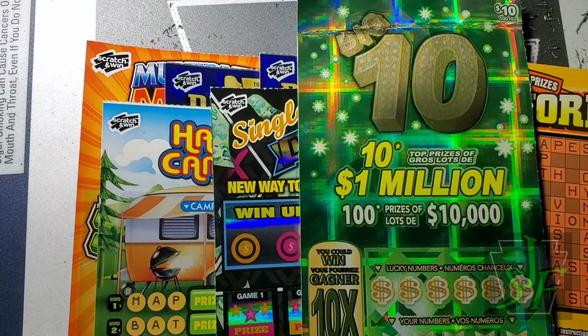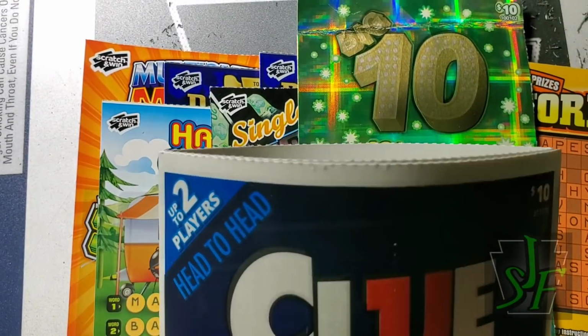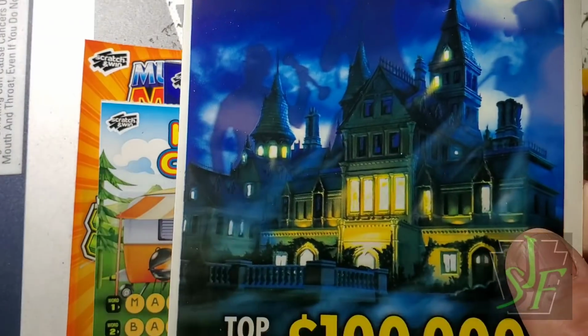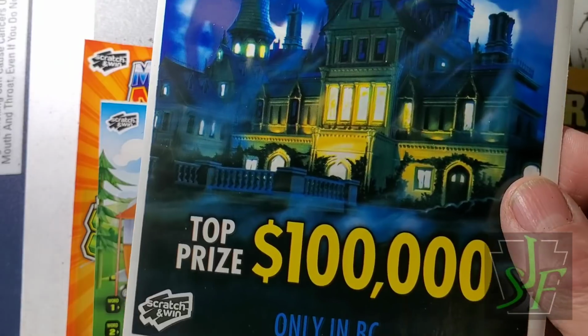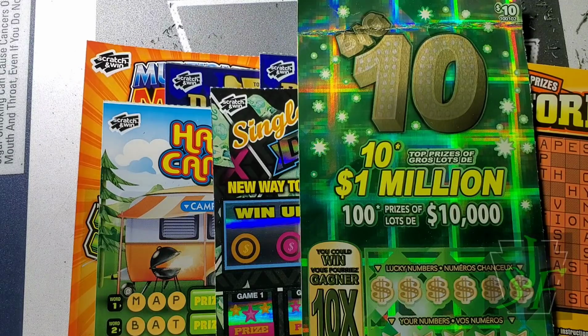And hopefully we can find some wins on these. And we got this booklet. Up to two players head-to-head. $10 clue. I have no idea. This may be a long video. I'd like to figure out what's going on here.